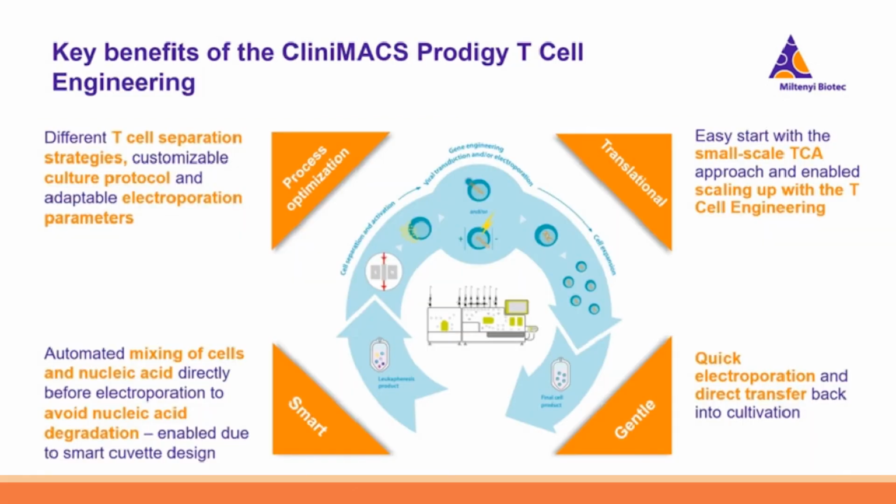So what are the key benefits of the T cell engineering application? First of all, it's really flexible to allow your process optimization. It allows different T cell separation strategies, offers a customizable culture protocol, and gives you full control over the electroporation parameters. Then it's translational, so you can easily start with a small-scale test cuvette adapter and then, once ready, scale up with the T cell engineering. Then it's gentle to the cells. The electroporation itself goes quickly, and then the cells are directly transferred back into cultivation. And last but not least, it's smart. The cells and the nucleic acid are mixed directly before the electroporation pulse to avoid nucleic acid degradation.